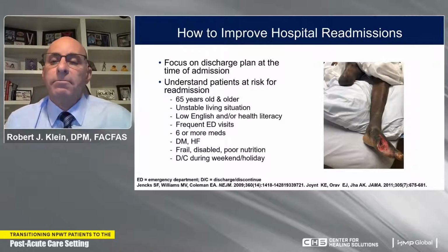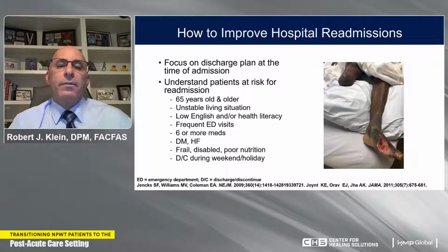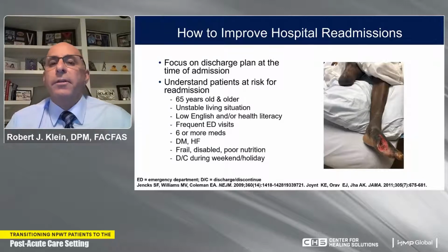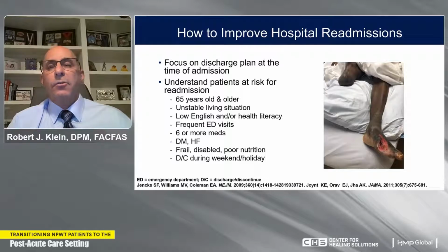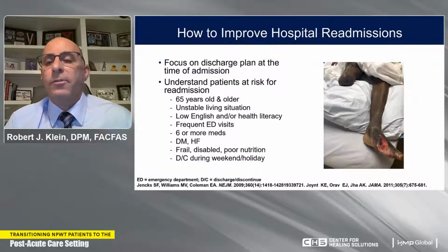Our patients who have either low English or health literacy. If the patient doesn't understand their condition, if they don't understand the language and they don't understand what their condition is, they're certainly at risk for readmission. So engaging our hospitals to help with translation and health literacy is important to reduce readmission rates for this subset of patients.